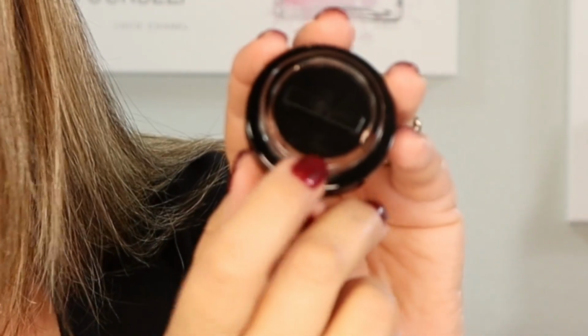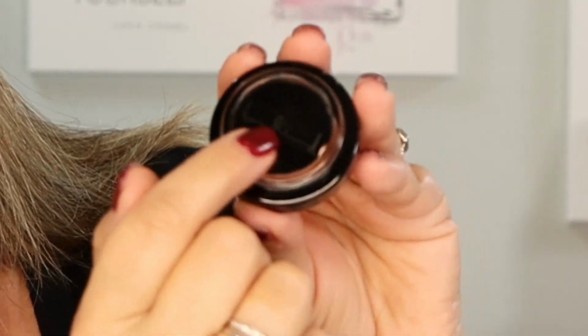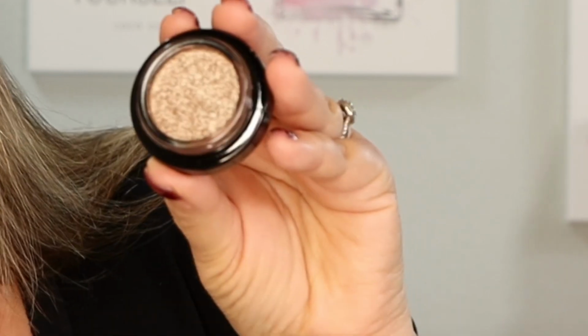What are lid lustres, in case you're new to it? Well, each little pot is $36, and they are just that, a little pot of pearlescent shimmer, really. They say that they are soft pressed and contain 60% pearl pigmentation. They have a little black cover over the top with a little handle that you lift off, and the company does suggest that you keep them stored that way.